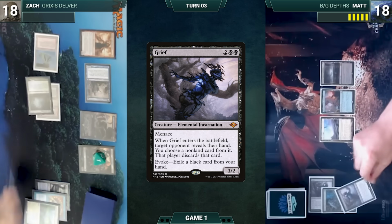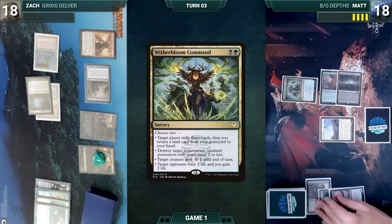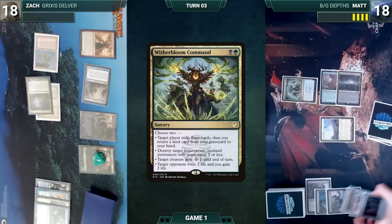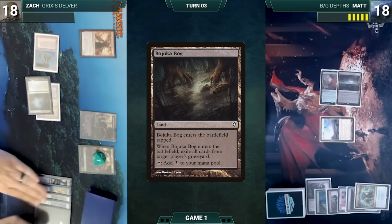As does my Grief. I'm going to cast a Witherbloom Command. My modes are going to be Delver gets -3/-1, and I mill 3, put a land from my graveyard into my hand. Mill 3: Bojuka Bog, Not of This World, Pithing Needle. So Bojuka Bog goes into my hand. My Delver dies. Yep, and I'm done.